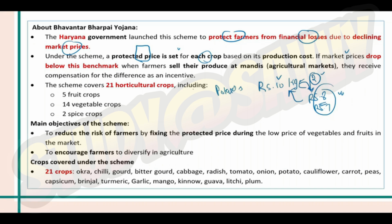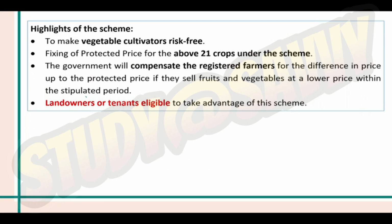Now under this scheme there are 21 horticulture crops which are included. These crops are okra, chili, gourd, bitter gourd, cabbage, etc. And under this scheme, landowners and tenants both are eligible to take the advantage.